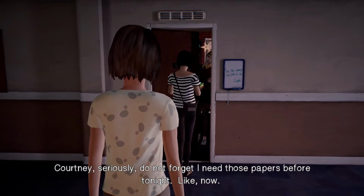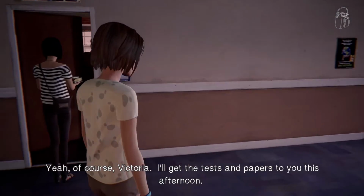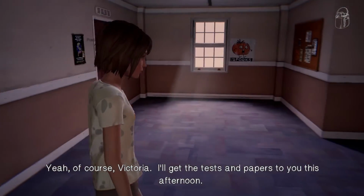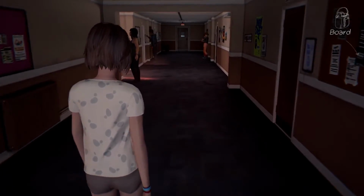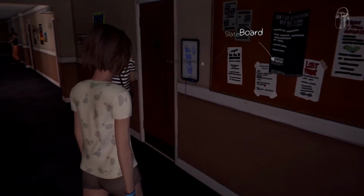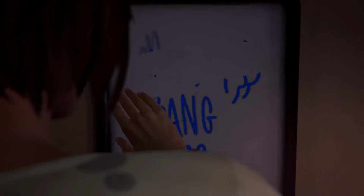Like now. Thanks, Sherry. Turn right for a minor choice. You can rub out the writing again on Kate's room, and you will see Alyssa getting hit by a toilet roll. Rewind time and warn her, and you can have a conversation with her. This is a minor choice, and I had to wipe the writing on the board again.